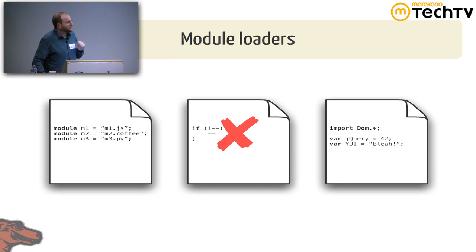So for example, if, like Doug, you don't like the -- operator, maybe you have a lint checker that says, I disallow the use of --, so it looks at the source code before it gets sent off to the underlying compiler and rejects it.